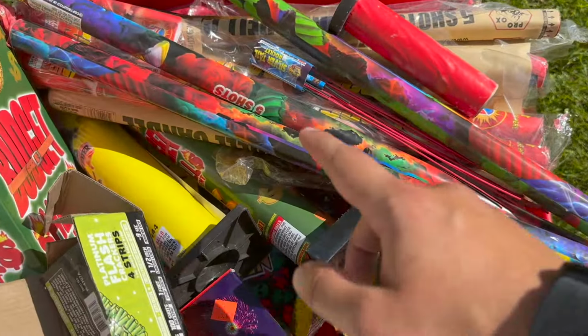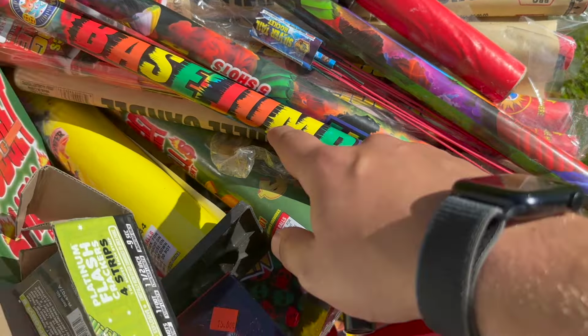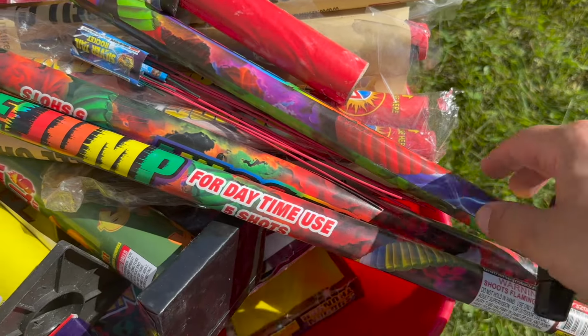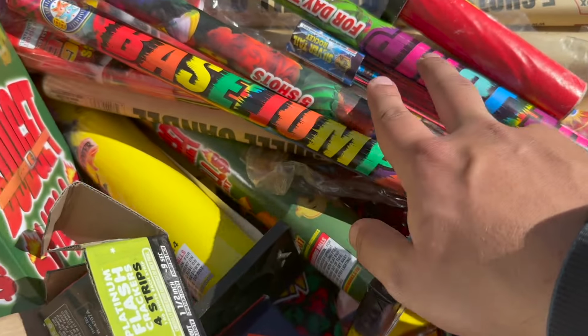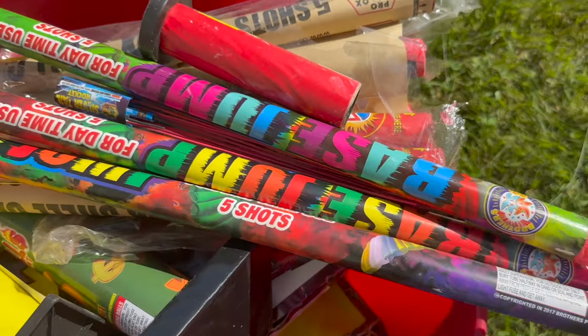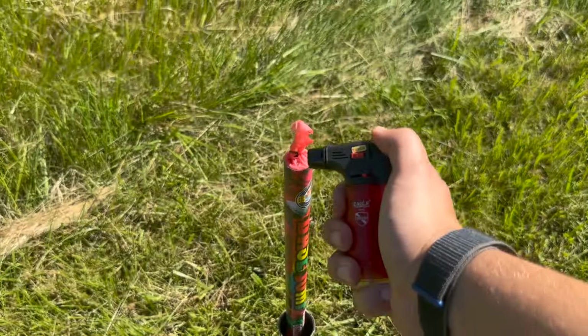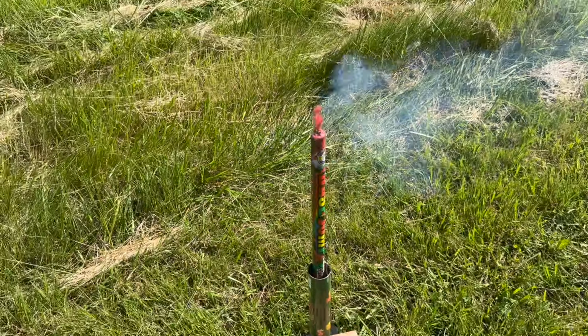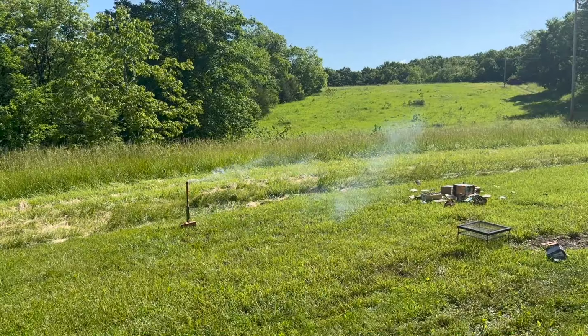Okay, so I think the next one I want to light is these daytime roaming candles. And I think these should produce colors, if I'm not mistaken. I do think some of them produce parachutes, but I'm not going to stop lighting one until I get the color, if they're not colors. But yeah, we're going to light some of these off. These are really pretty when they have color to them. All right, here we go with the first one. A fast fuse.